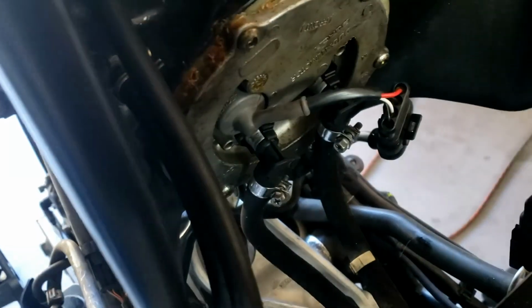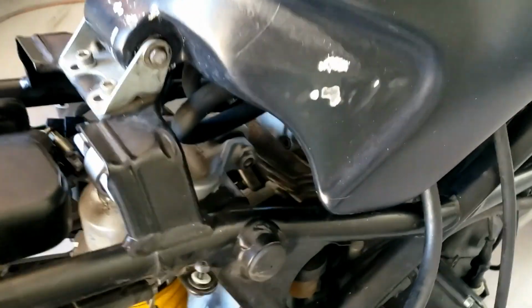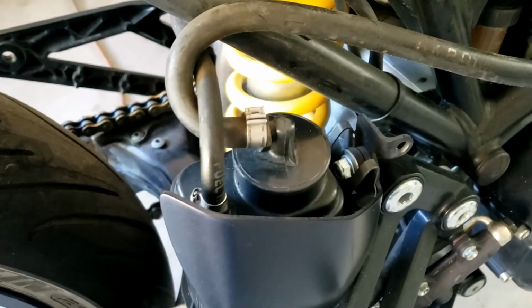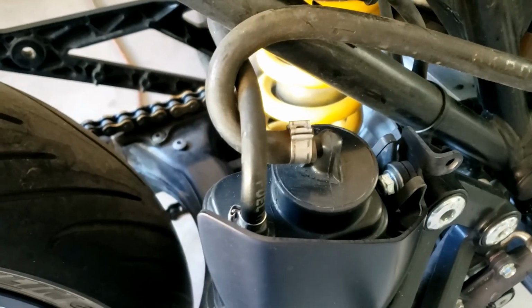What is it with me and bikes and petrol leaks? Jesus. So the revelation, and thanks to my mate Nathan Graham for pointing this out, was: what the hell's this? And apparently it's got something to do with emissions. And you can see that the pipes go into the tank, and then there's one that goes off. I'll show you in a minute. It'll be a lot easier once I've got the tank off.